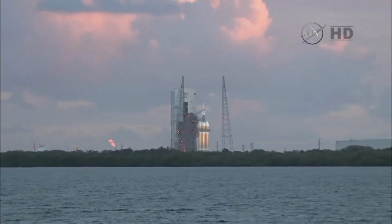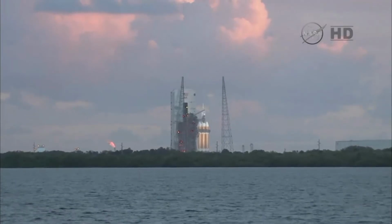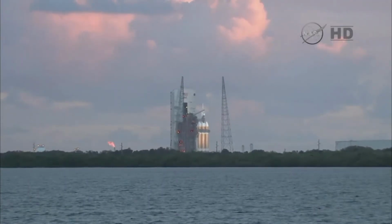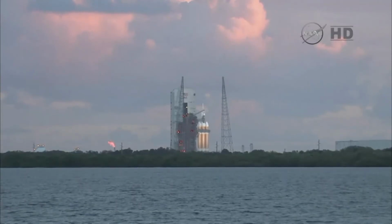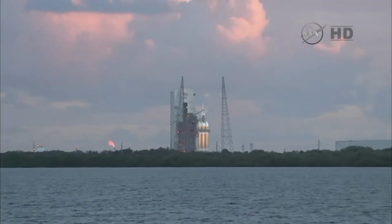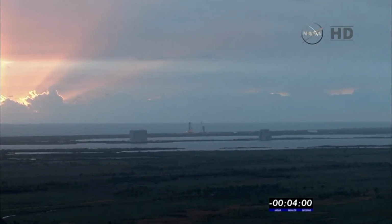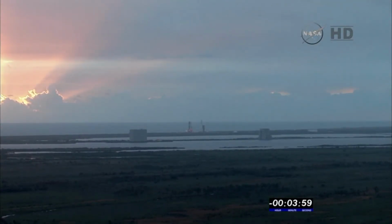At T-minus 4 minutes and counting, we'll enter the terminal count and begin securing the second stage liquid oxygen tank. Picking up the count in 5, 4, 3, 2, 1. T-minus 4 minutes and counting.